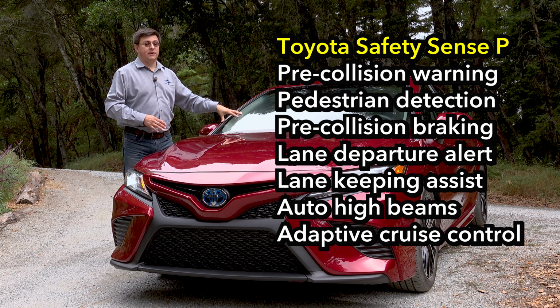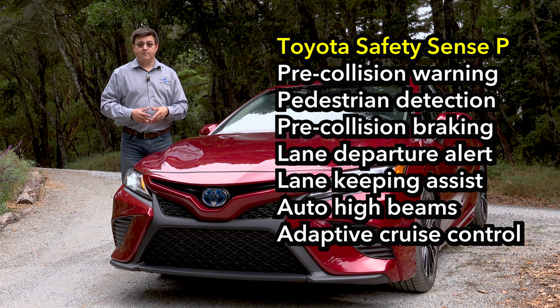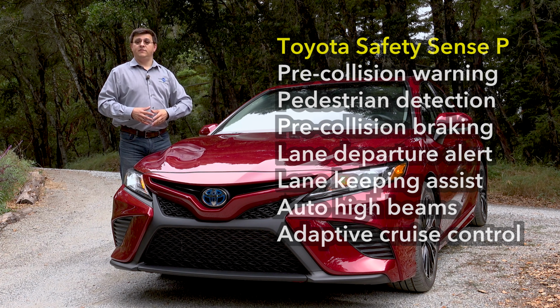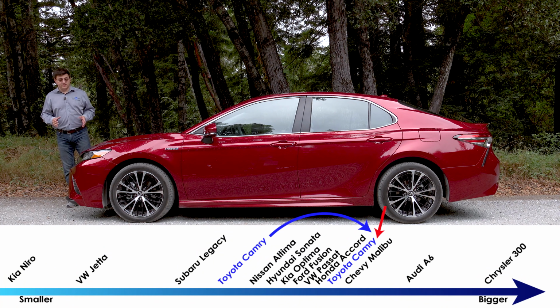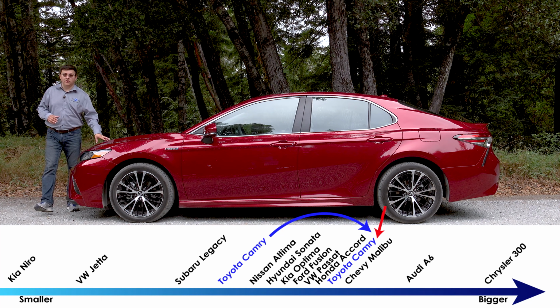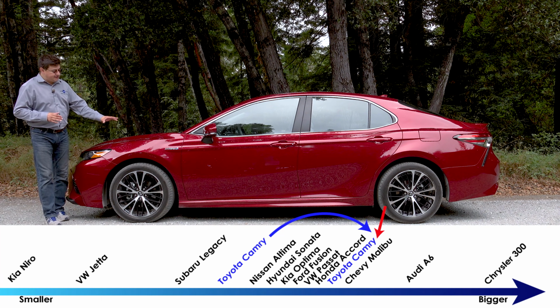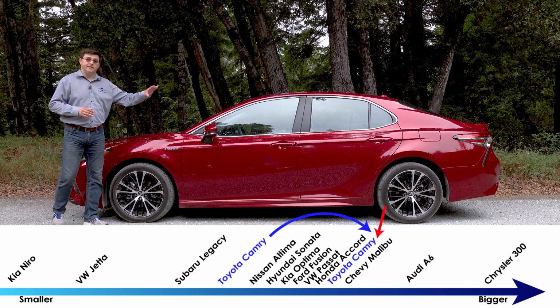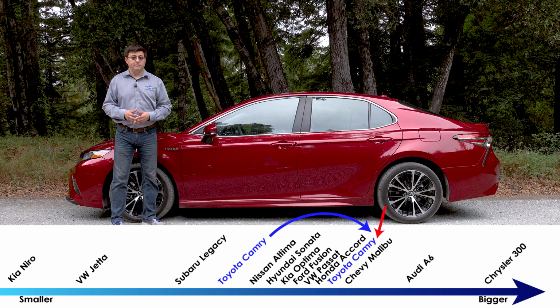However, if you get the top end trims, like the one that we're driving right here, then it does become a full speed range system, and we also get things like blind spot information. There's also a brand new large heads-up display if you get the V6 Camry. At 192.7 inches long, the Camry has become a little bit longer for 2018. But the biggest change is actually the wheelbase, and that's the distance between the front tires and the back tires. That's increased by a whopping 2 inches, which is a pretty big move.